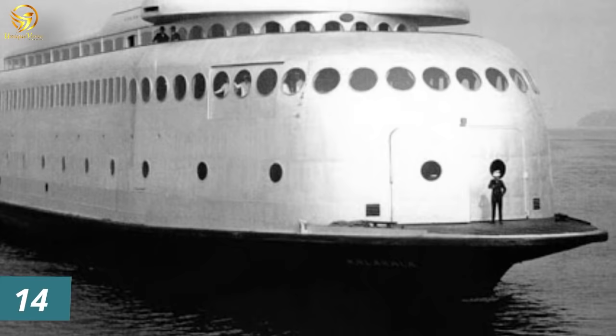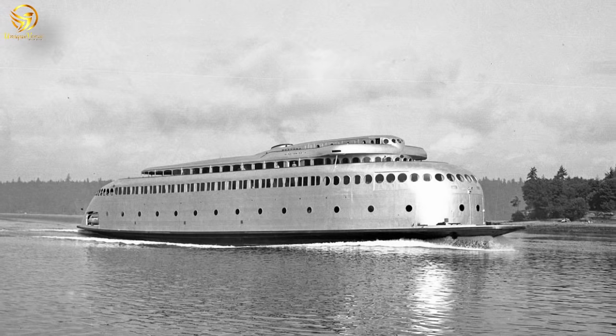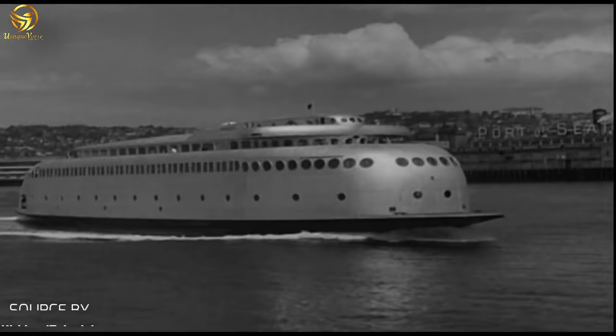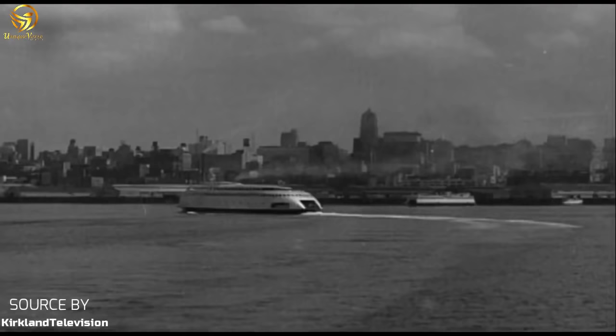Number 14. The MV Kalakala had a different and mysterious life. She was the luxury spirit of the future when she launched in 1935. Beautiful and delighting passengers who had never seen a ship of this model before. She was still a tourist fascination 30 years later when she was in Seattle, with only the city's Space Needle being better recognized as a landmark in the area.